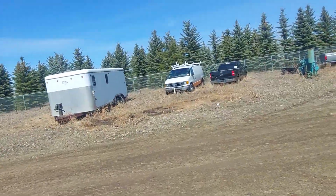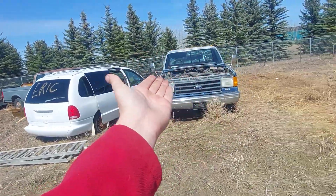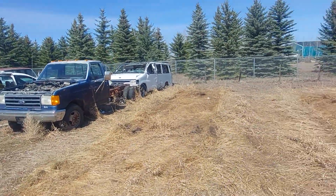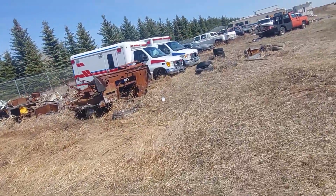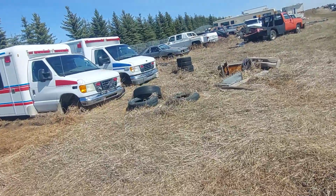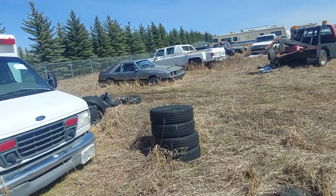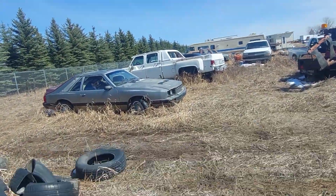All right, let's see what else we can find here. Because you can see, you know, Dodge Caravan, Ford truck, mostly like scrap sort of stuff or parts, potentially. Got a couple of ambulances. And the one vehicle especially that I was interested in when I saw the pictures is right over here. This is a Mercury Capri, but it does not have its original taillights in it. And it doesn't have the original hatch.